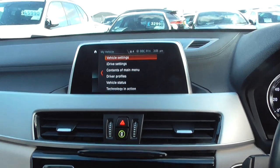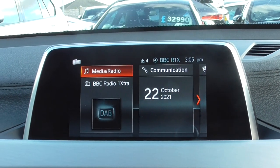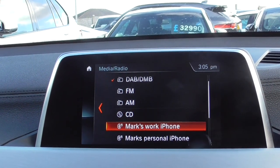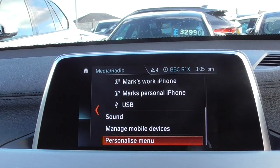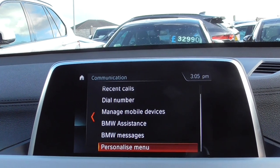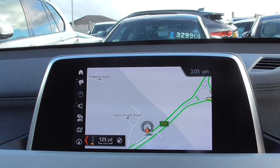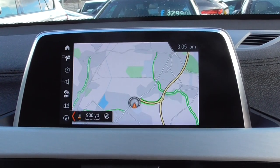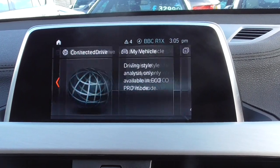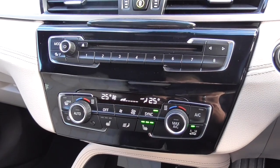Coming through to the centre, we'll press through to menu. So this is the newer style infotainment system. Clicking through to our media, that includes your DAB, we've got FM, CD, we've got our Bluetooth music, as well as USB music. Communications, so that's your full BMW assistance messages, and so on. Full satellite navigation. Now that's a really nice and responsive system, works fantastic. A bit of playing around with that and you get used to it very quickly.